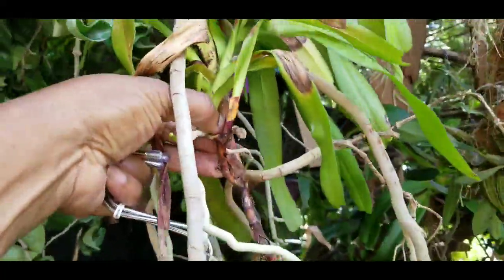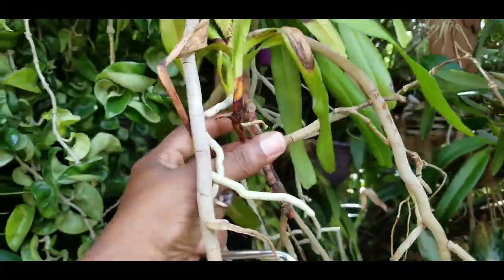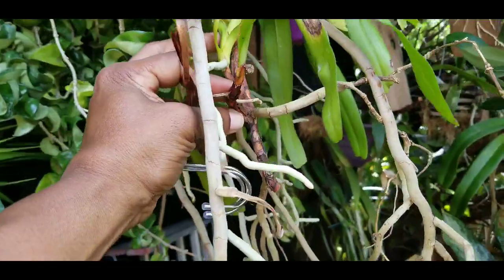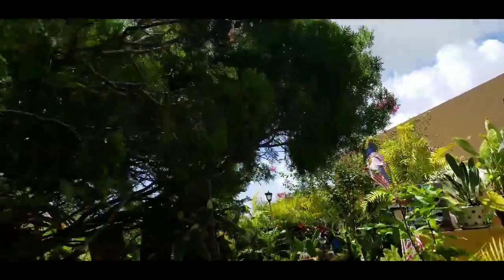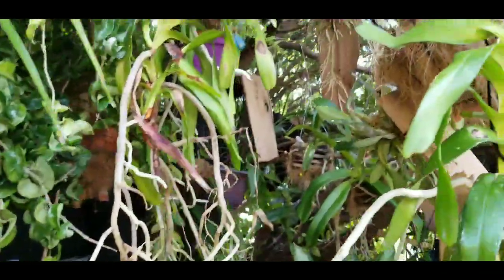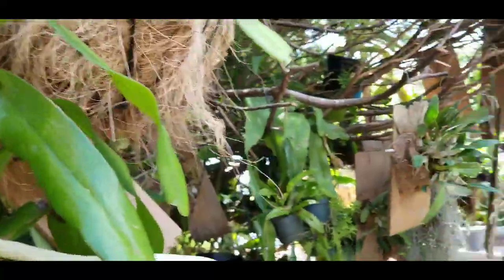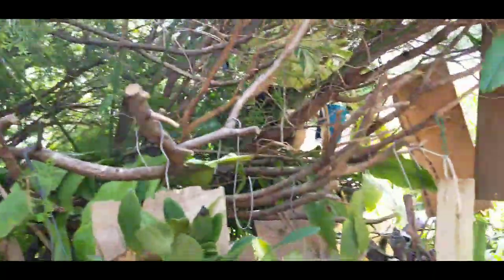Here's a keiki here that looks like it was drying up. So I don't know if that's going to come back or not, but we'll leave it. And she still has a nice breeze today. Look at that. I just refuse to take my decorations down. Doesn't bother me at all. I'm an American. I'm proud of it. Regardless, I'm still proud of my country.